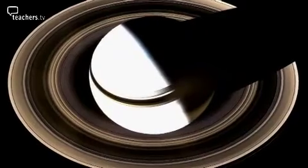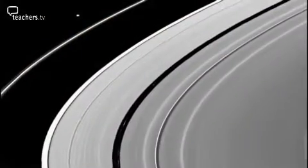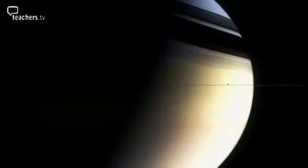Of course, what really makes Saturn stand out from the other planets is its spectacular rings. So Saturn's rings are very, very thin in comparison to how wide they are. They're so thin that if you look at them edge on, you can barely see them. And they're made from a mix of things, mostly water ice, which means that they're very reflective, and that's why we can see them from Earth.